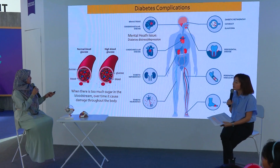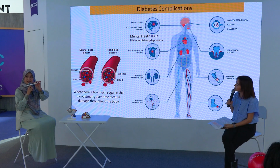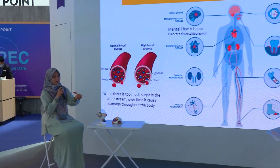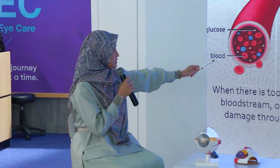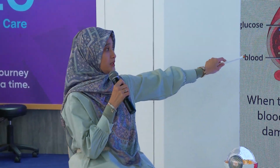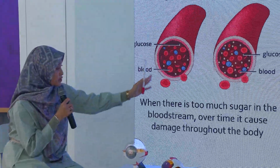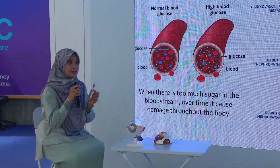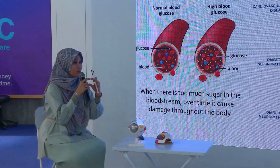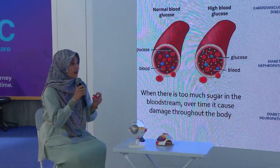Alright. So what happened because, okay, imagine this is our blood vessel. Ini salur darah kita. So salur darah kita dalam keadaan biasa, kita punya yang sebelah kiri ni gula okay, normal. Tapi bila gula tinggi dalam darah, this one on the right hand side, high blood sugar, dia akan sebabkan sugar kan dia punya properties melekat-lekat, sticky. So bila dia melekat-lekat, kita punya salur darah ni tak boleh nak bergerak.